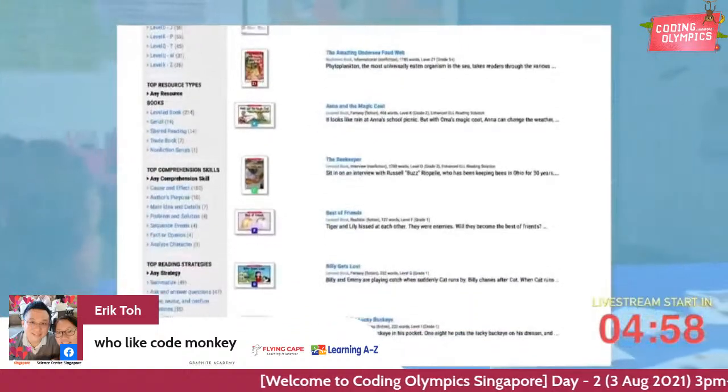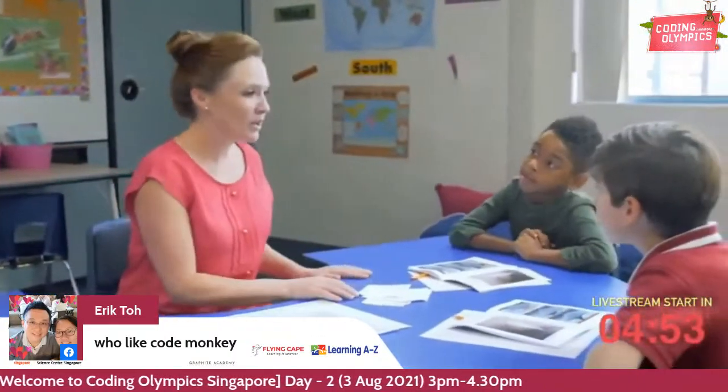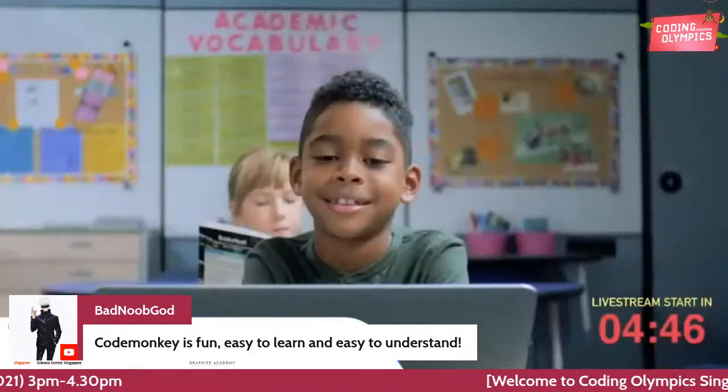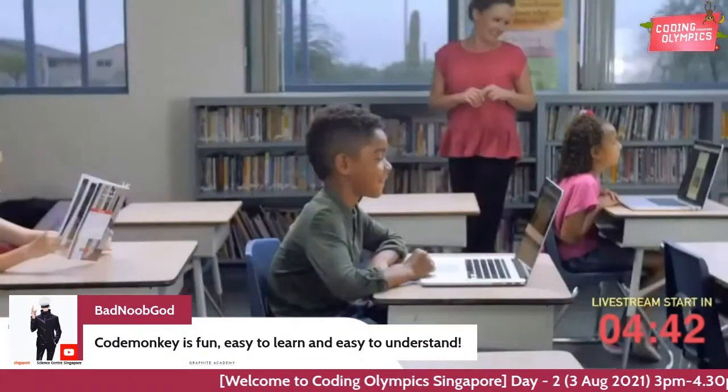With RAZ Plus, it's never been easier to combine effective whole class, small group, and one-to-one learning with engaging, developmentally appropriate reading practice. Teachers and students both have all the resources they need, all in one place.